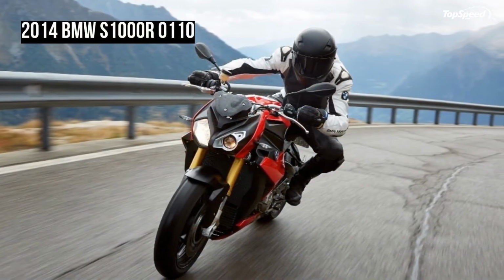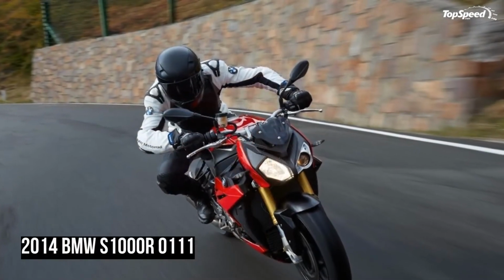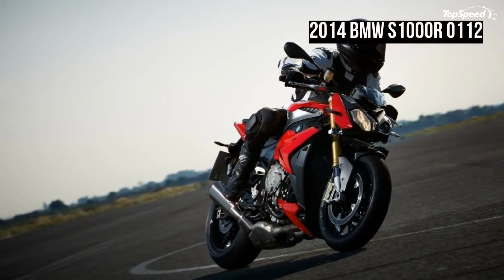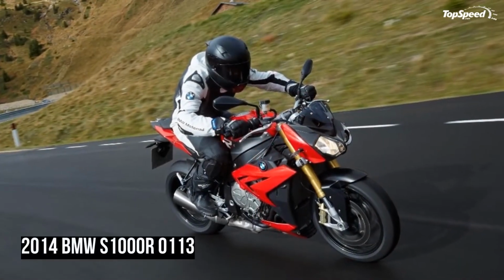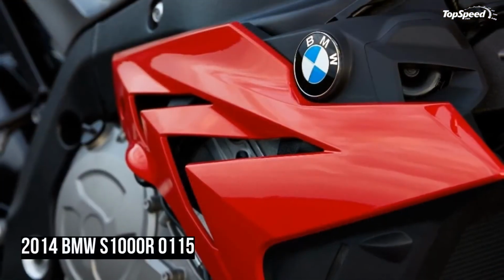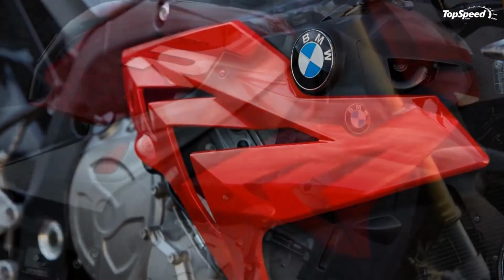Multifunctional instrument cluster. Last but not least, race-inspired features also extend to the cockpit of the S1000R with an LC display with analog rev counter. The instrumentation offers an unrivaled amount of information in this segment, from the gear display and riding mode display to a lap timer. For optimal gear changes, an individually programmable quick shifter is fitted.